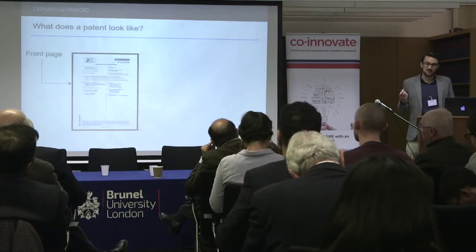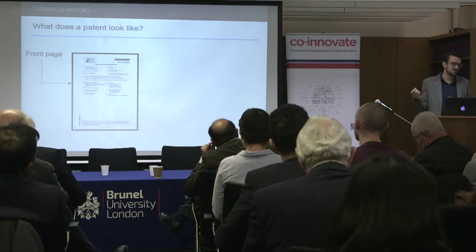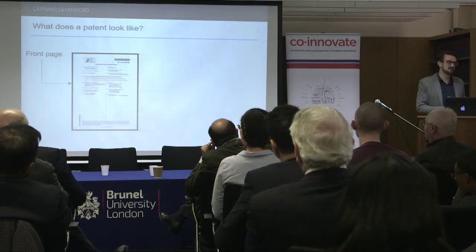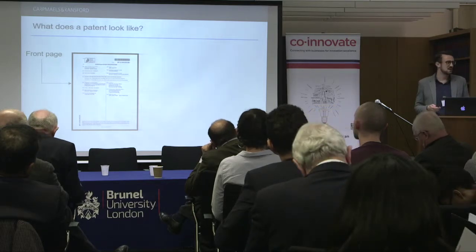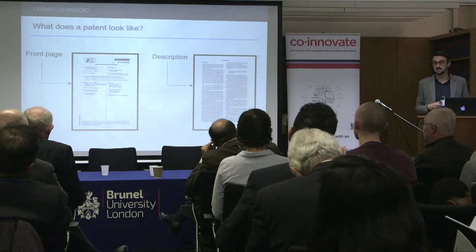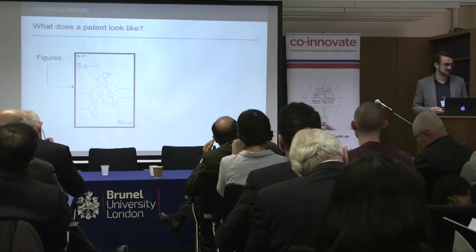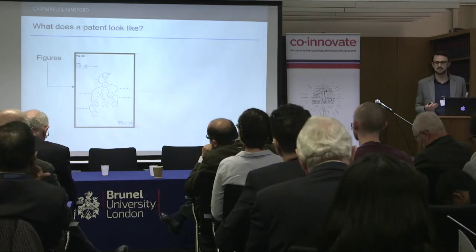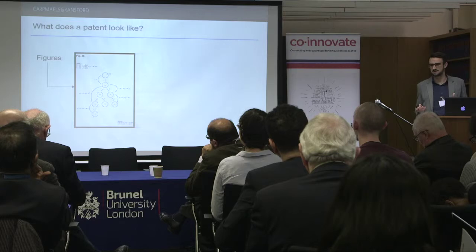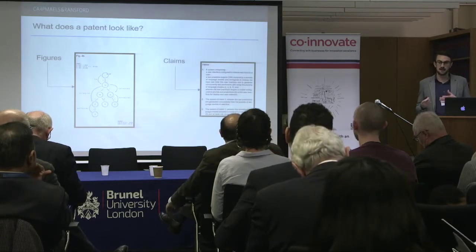I don't know whether any of you have seen a patent, but I thought it would be useful to show you what one looks like. You've got this front page, and that has the filing date, the owner of it, the inventors, all of those kinds of details. Then the next few pages are a description of what the invention is. It's lots of writing. And then at the back, there are figures that help to support the detailed description to explain what the invention is. But the most important part of it is the claims.